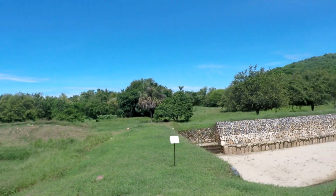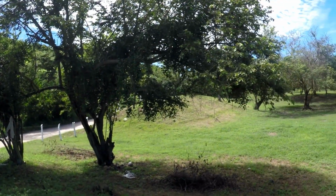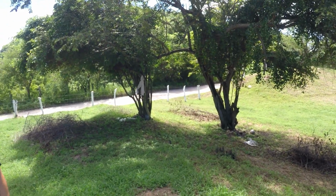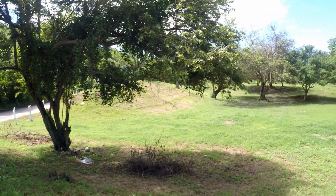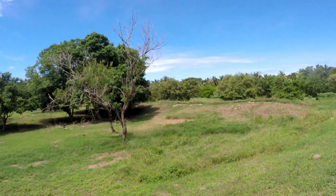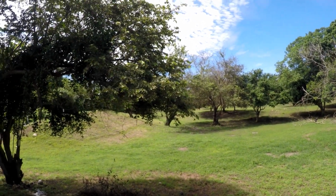But keep in mind, as you look around, this area would have been covered with over 16 pyramids, not to mention all of the dwelling sites and all of the habitations and the little farms that would have been here as well. So probably a much larger community than what's here now.